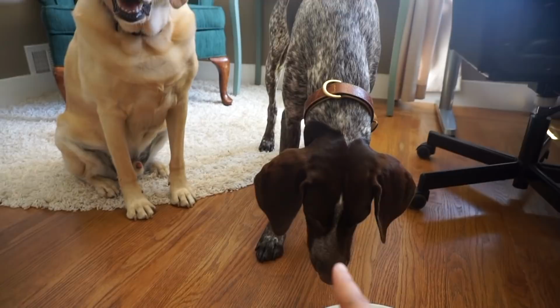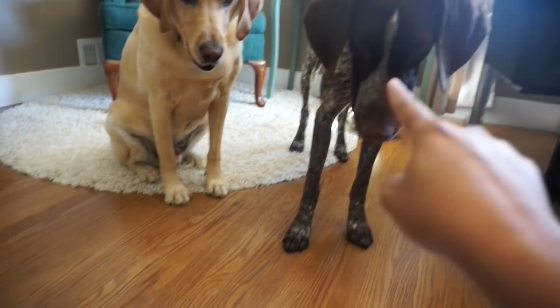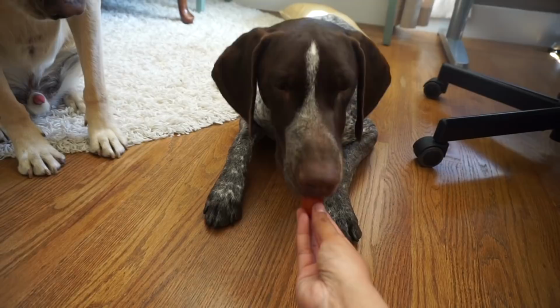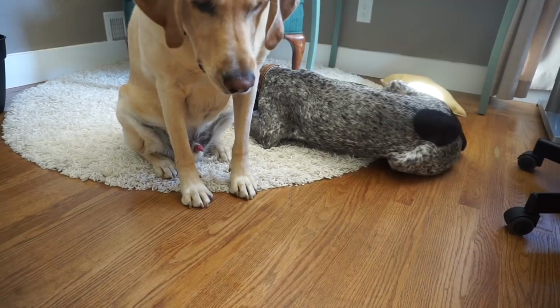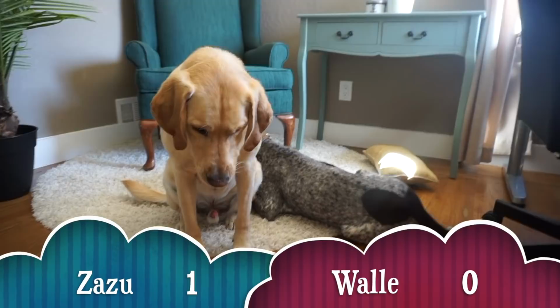Walle, look at Zazu all being a good boy, and look at this one, sniffing. Sit, sit. Okay, let's go with the cherry tomatoes first. Walle? Doesn't look like it's a hit with him. He likes to play around with his food. Hey, don't dirty the carpet, okay? Zazu, cherry tomato? Yes, you like it, huh? Oh, look at that, all excited, and he finished it.